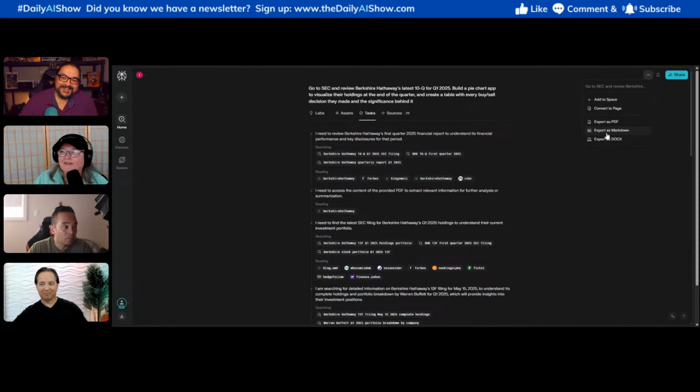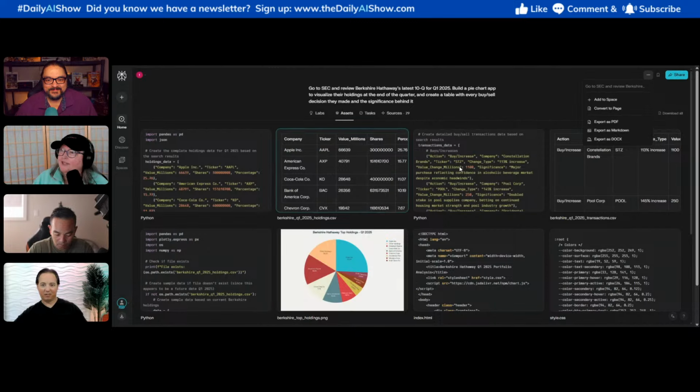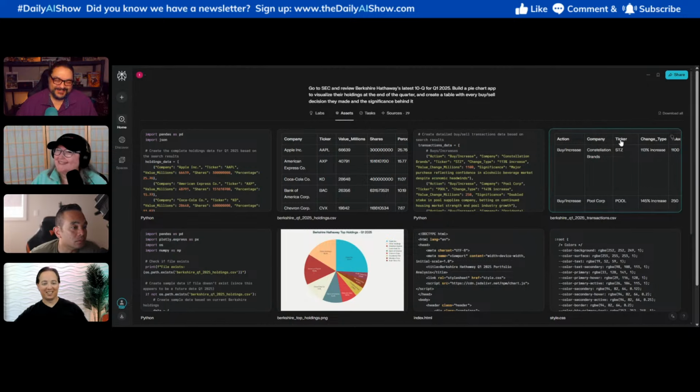Export as PDF, export as Markdown, export as docx. I love that they have Markdown as the export. It's how you know, like, okay, you actually do this stuff, right? You're one of us. Come on, Perplexity, get in the pool. Give me the Markdown. And all of these assets I can download. So I can download the CSV file. I can also copy it, right? I can do those for that as well.